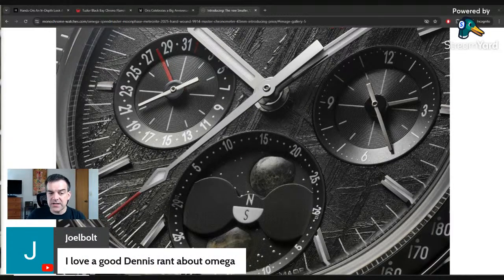Joel says, "I love a good Dennis rant about Omega." I think I've been pretty balanced on this one. There's a lot about this one I like: them getting it smaller, them going ahead and having some really good color balance, and the moons they've used on this Moonphase. There are several things here I really like about this watch.